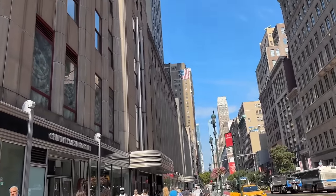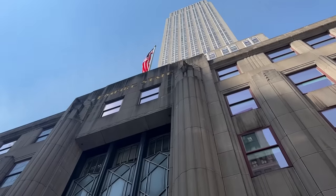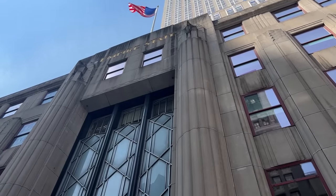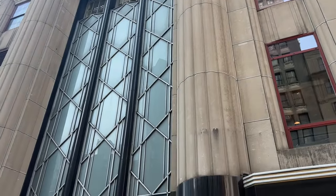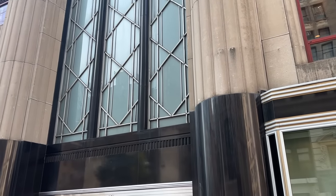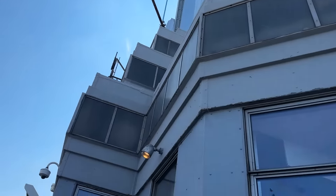So let's go. We are starting our day with a New York and world landmark, if we're being honest, the Empire State Building. I've actually never been here before. Have you? Yeah, I've been here. When did you come here? I came here a very long time ago, and I only ever went up to the 86th floor for the little observatory area, the deck.